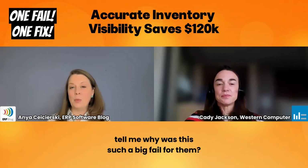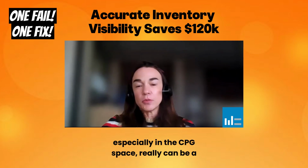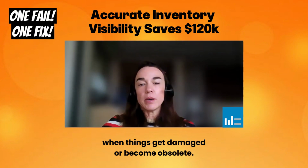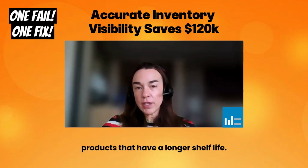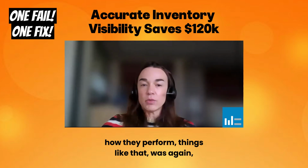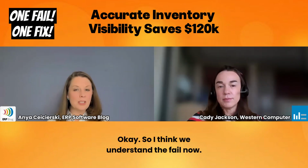So, Cady Jackson, tell me, why was this such a big fail for them? Great question. Well, overstocking, especially in the CPG space, really can be a rather big problem. It ties up working capital, which can lead to increased storage costs, even lead to a lot of waste when things get damaged or become obsolete. And especially, for this particular company, products that have a longer shelf life. So not having visibility into their products, how they perform, things like that was really leading to overstocking for them.